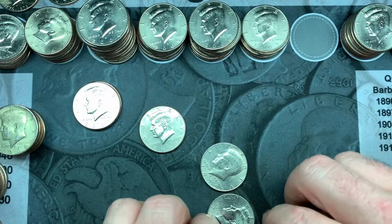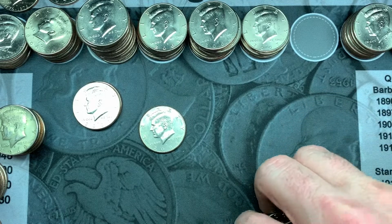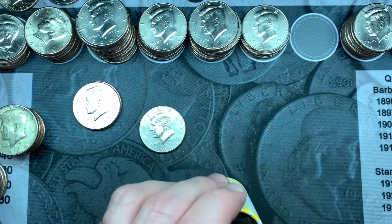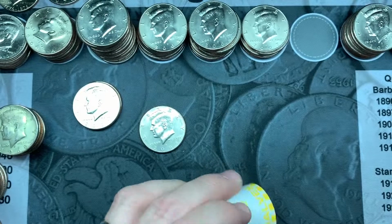So only a couple NIFCs there. I say only because I've had several that have had 5, 6, or 7 NIFCs in them. So we got a confirmed 2007 here.